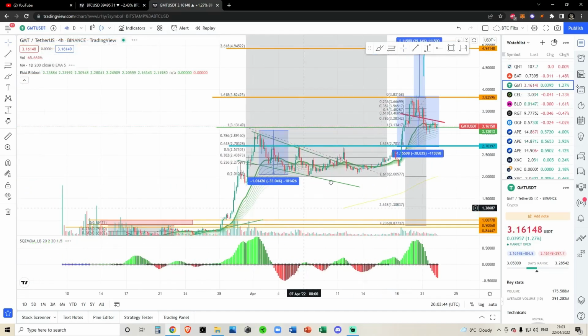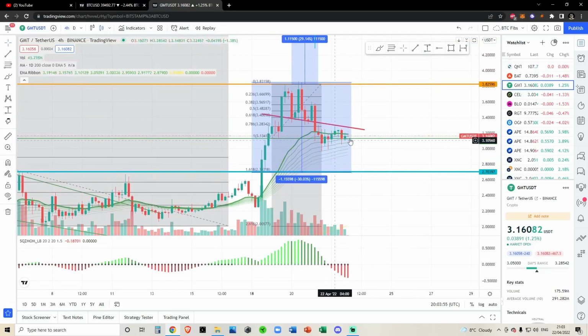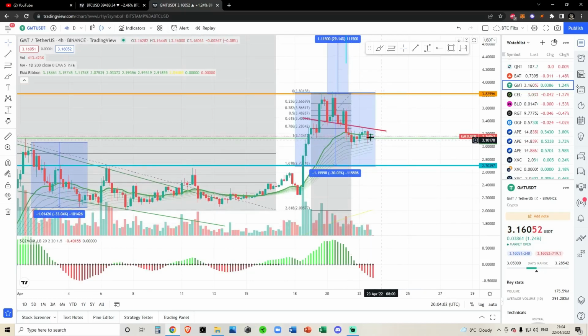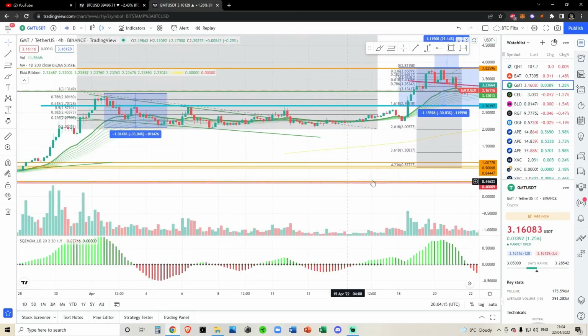However, as I said in my previous video, these 4 hourly EMAs are a godsend. We keep on pumping and retracing and coming back into them and then having further pushes to the upside. So while we keep on coming into the 4 hours and pushing up, I have absolutely nothing to worry about in my opinion. I think specifically for GMT, I don't do this with any other crypto, but I feel like you could almost purely trade GMT based on the 4 hourly EMA ribbons. That is going to change later on in the future. This is still early days for GMT.